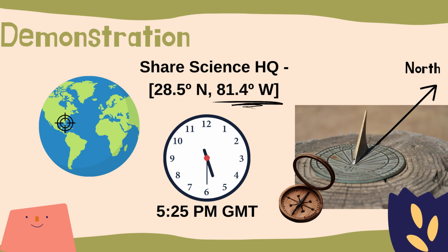To figure out how to determine our longitude somewhere other than London, let's head back to Share Science headquarters and repeat the experiment there. When we repeat our sundial experiment in Orlando, Florida, we get a very different result. We keep track of Greenwich Mean Time with our phone, and we note the time in GMT when our sundial is pointing north. For us, this happened at 5:25 p.m. GMT, which sounds about right, since we know that England is in a time zone that's around 5 hours ahead of Florida. Now let's see how we can use this measurement to verify our longitude.